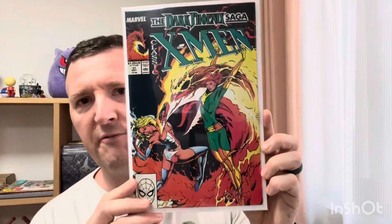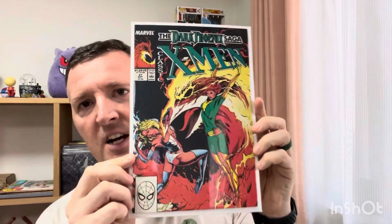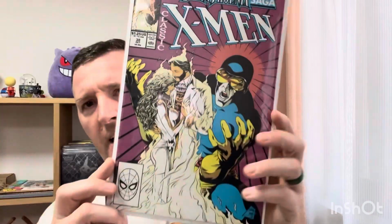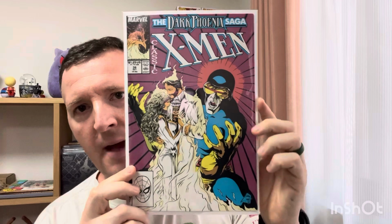37, you see Phoenix on the front cover there. Awesome looking cover. Just really shows you the power of Phoenix in this series. Again, Dark Phoenix Saga. So 38 is the next one I got here. Kind of different, like a nice marriage thing going on here. Pretty cool. Looks like it's Cyclops right in the backside, so a really neat looking book.